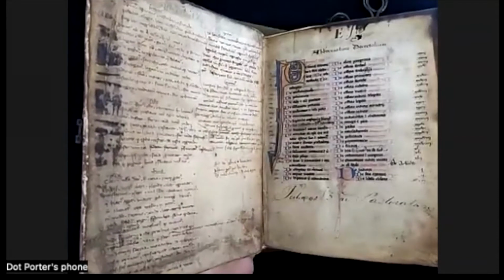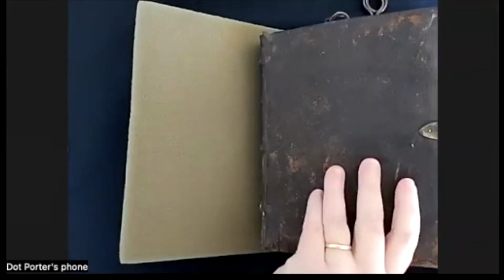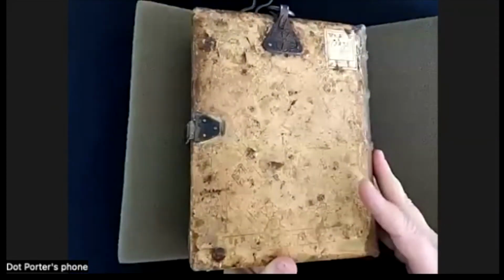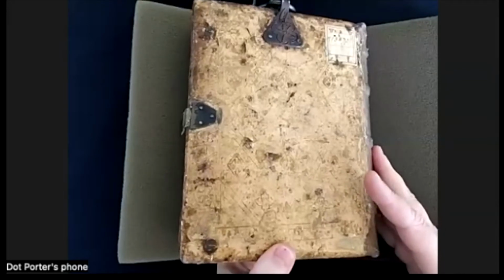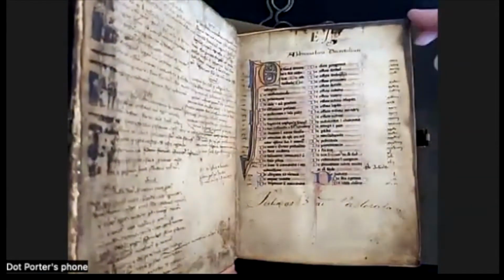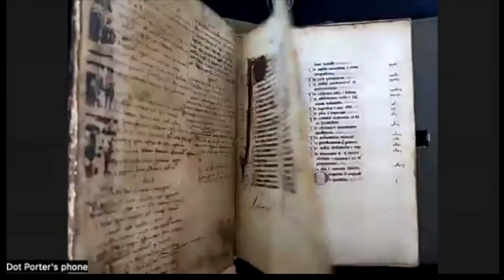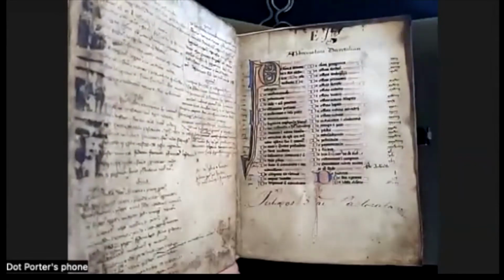I just want to say one more thing about the binding before I forget. You might have noticed that the front of the binding is much darker than the back of the binding. The reason for that is because it was in a fire. The book didn't burn, but you can see that the smoke caused damage to the front cover and also to the edges of the pages. So as we're looking through, you'll see that the edges of the pages, especially at the front, are quite dark, and the inside as well. And that's because it was hot and there was smoke.